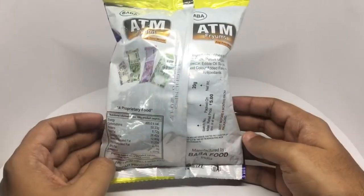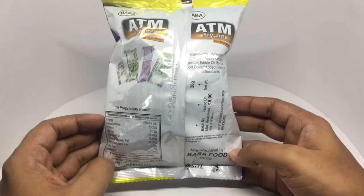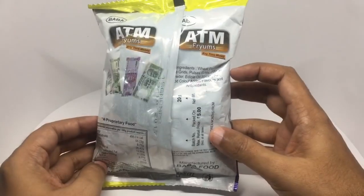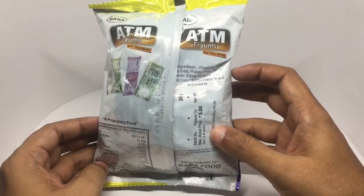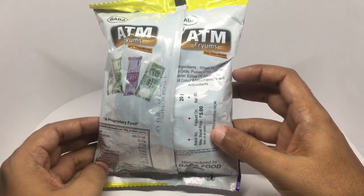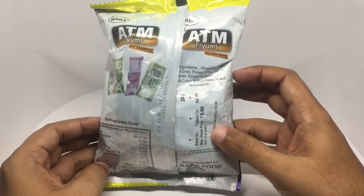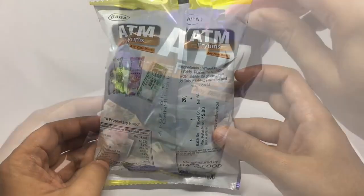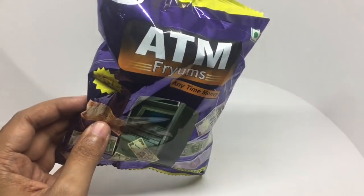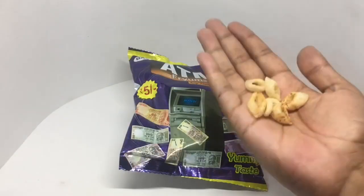It has about 500 calories. Manufactured by Baba Foods in India. Ingredients are wheat flour, rice grits, pulse grits, potato powder, edible oil, spices, salt, food color, added flavor, and antioxidants. That's how they look.